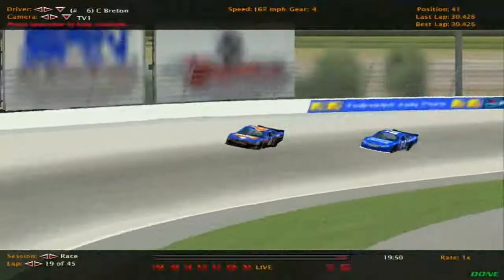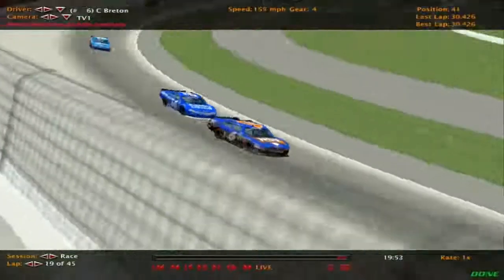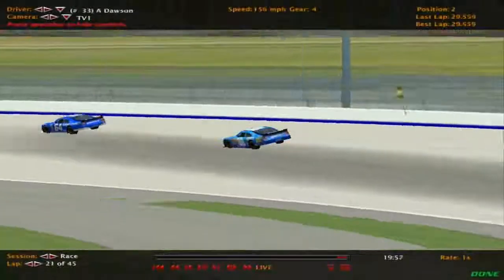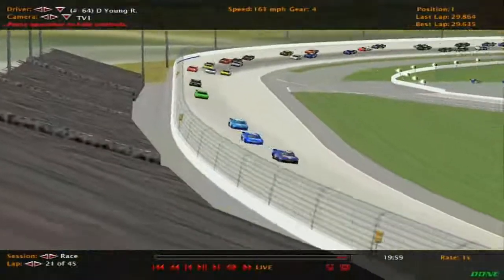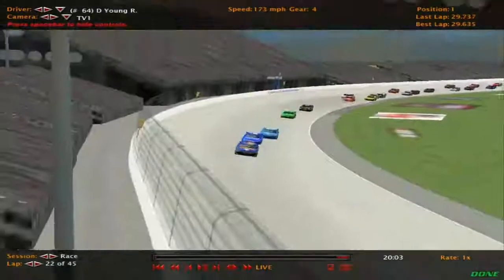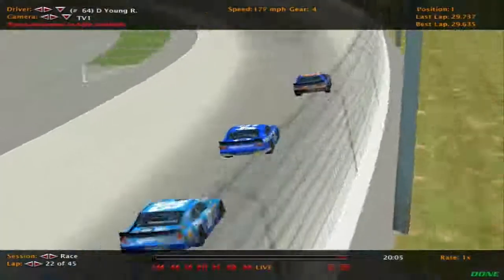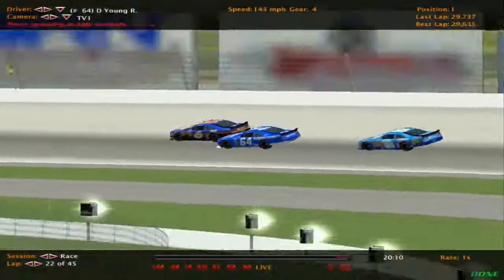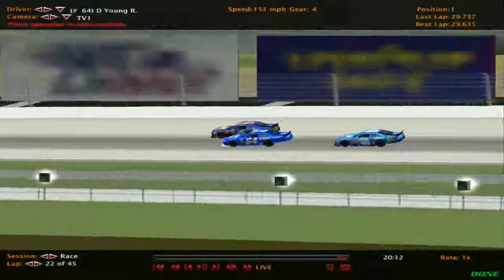Here comes Dylan Young going around. Dylan Young looks like he has a fast car today in the 64, but he got hung up behind Connor Breen, and there goes his lead. He lost every bit of that momentum he had because of the 6 car. And here comes Alexander Dawson in the 33. We're still green flag racing. This has been the longest stretch of green flag racing we've had today. And Connor Breen is still in Dylan's way. He just got moved by the 64.